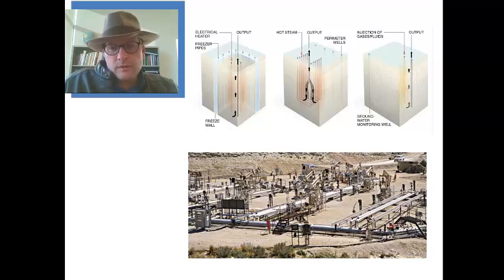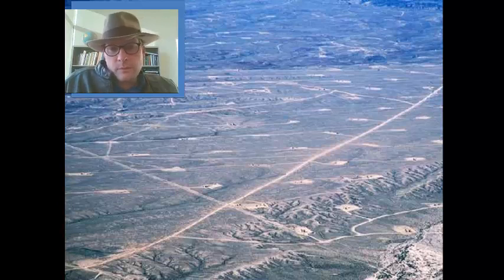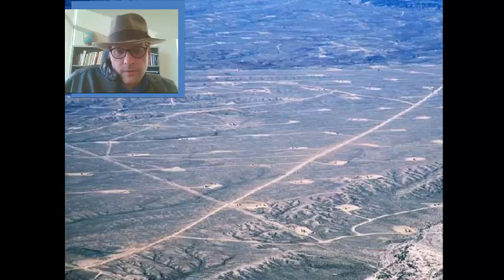The problem with this is that you have to have the energy to heat up the water to get the oil to come out. And so you have to have a net energy output to make this even profitable. So one of the things about the Uinta Basin is that it's been drilled like crazy because of all this fracking activity of closely spaced wells, particularly in the natural gas regions of the basin.